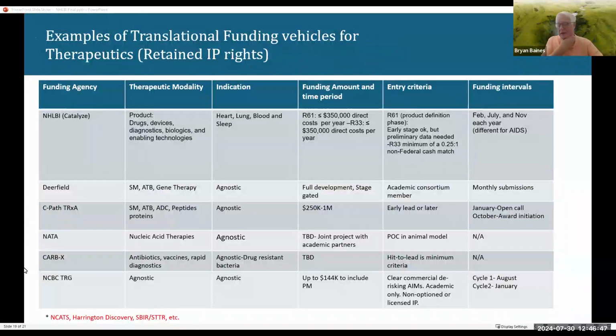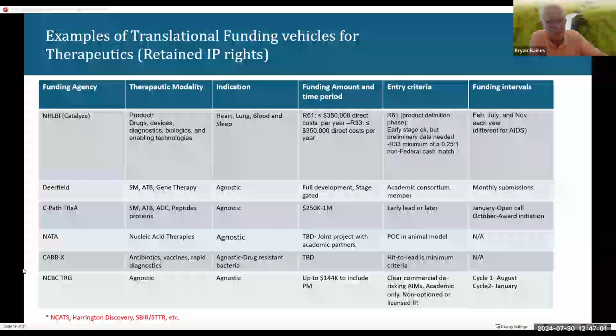So this is by no means an expansive list. It's just an idea. I think that the message to take from this is all of these allow you to retain your IP rights within a university. They're all mainly designed to be run inside a university and to help you continue to build value in your asset before you spin out. The CARB-X also allows for companies to come in. But the point is, you need to stack up some, these are what I can view as translational vehicles. You're obviously familiar with Catalyze, but most of these things aren't going to get you all the way there.